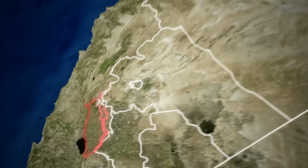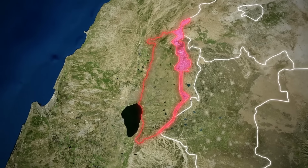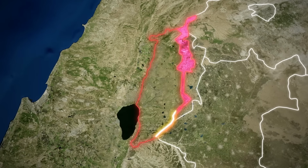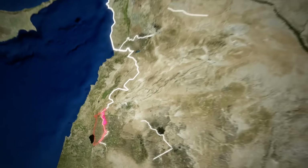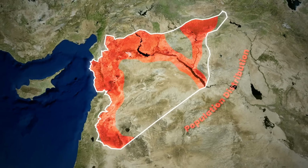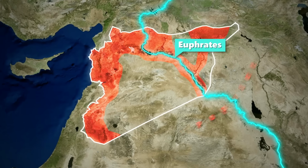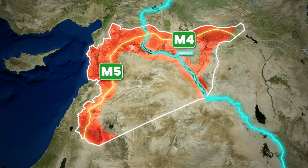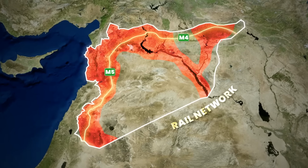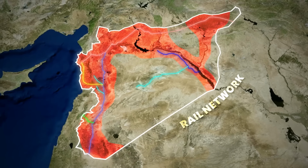All the administration is located east of the DOF Bravo line, but some of the towns are located within the buffer zone, some literally on the Alpha buffer line. Finally, the majority of the population lives in an upside-down crescent shape that hugs the borders with Lebanon and Turkey and flows down the Euphrates River. This means that most of the population can be reached via the 2 main highways, the M5 and M4. Syria also has an extensive rail network, both cargo and passenger, that more or less falls within the same pattern of population distribution as well.